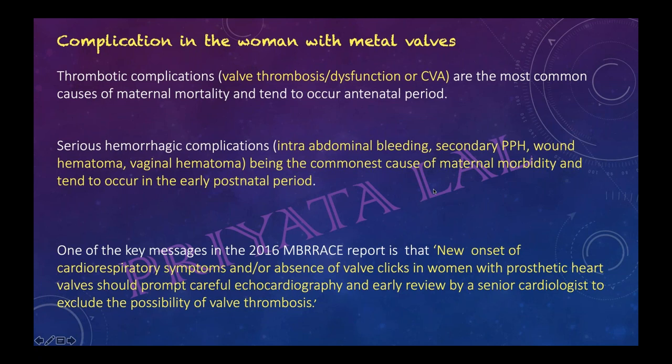Okay, and why are we worried about the metal valves? Because if adequate anticoagulation doesn't happen, then there is a risk of valve thrombosis or CVA. Okay. Apart from this, there is a risk of intra-abdominal bleed, secondary PPH, vaginal vault or vaginal hematoma. So all of these can happen in the postnatal period. Therefore, we are so much worried about them. And what EMBRACE says: if there is a new cardiorespiratory symptom or absence of valve clicks in a patient with prosthetic valves, urgent echocardiography has to be done because there is a risk of valve thrombosis. So we are worried in this woman because of valve thrombosis and also because of bleeding.